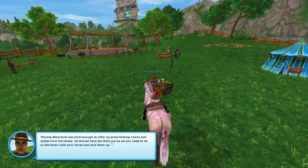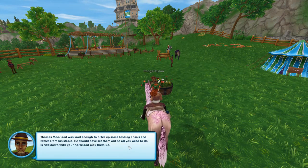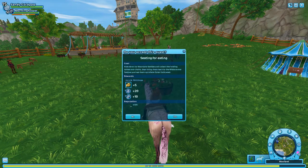Thomas Moreland was kind enough to offer up some folding chairs and tables from his stable. He should have set them out, so all you need to do is ride down with your horse and pick them up.